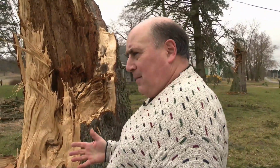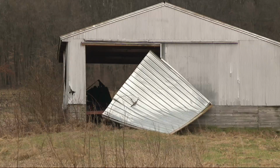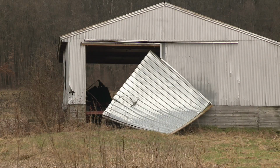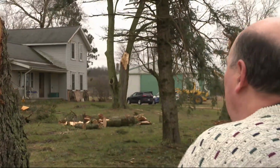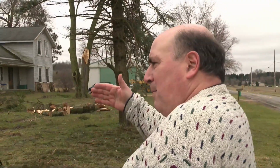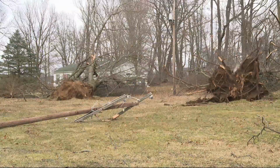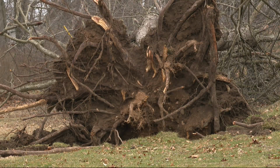It's an exponential increase. This large metal barn door was ripped off in the destructive straight line winds, which happens to be Carol Wilder's daughter's property. You see a mix of rotten trees, but big healthy limbs. That puts it, you know, probably in the 60 to 70 mile range. If we get up into 80, 90, usually you start seeing most of the big healthy trees coming down.